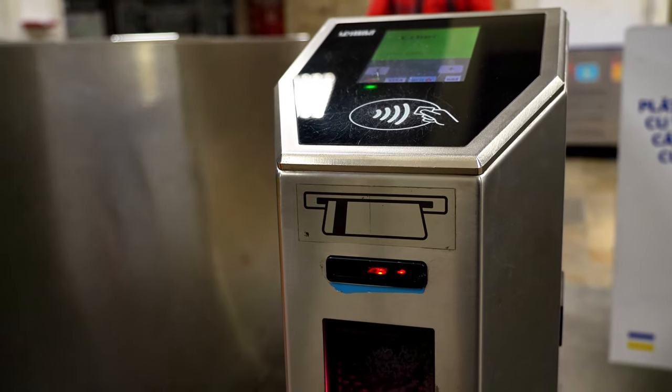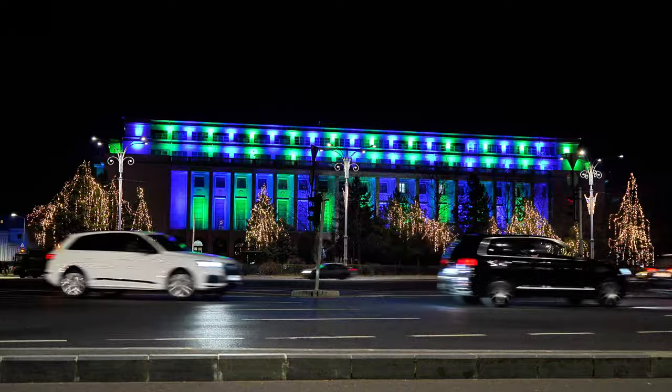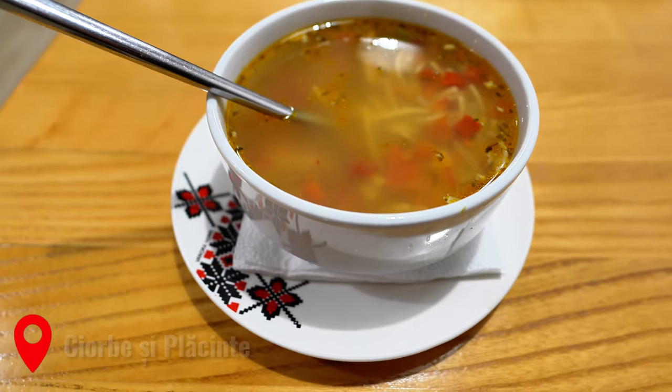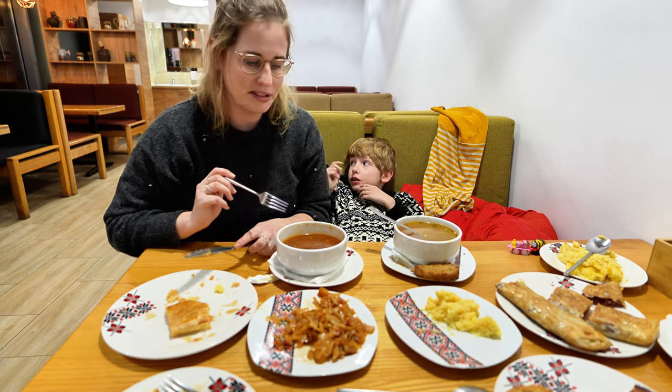We are always happy when we find a place to eat that offers local dishes, rather the budget than the fancy ones. We found such a place here. Very tasty. I love soups and they have a big variety of soups here. And they are all quite good.